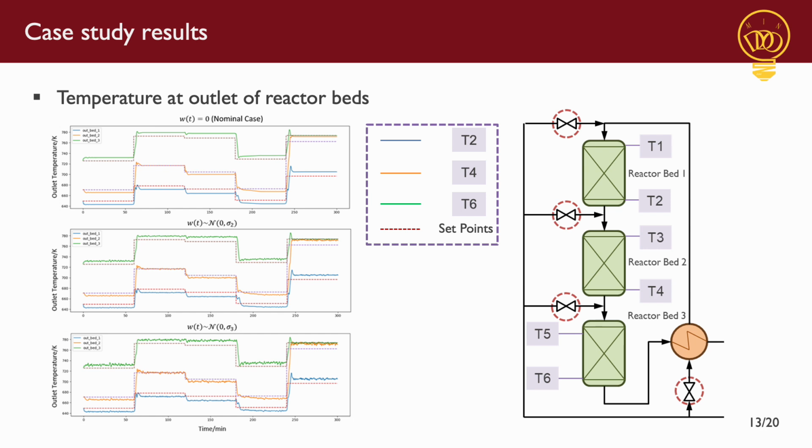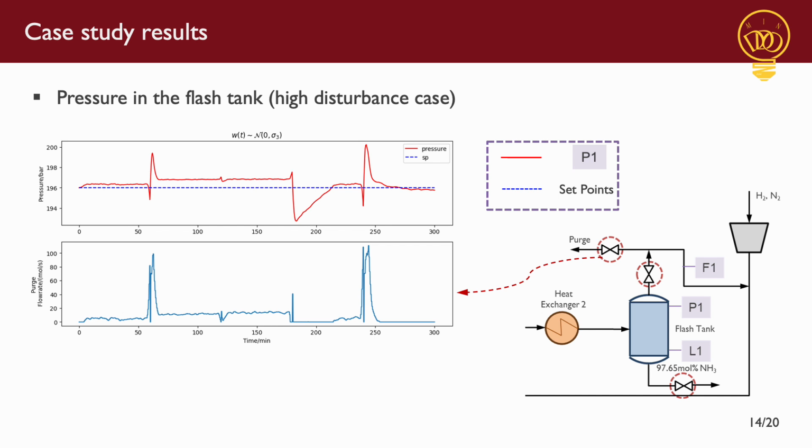But these offsets are very minor, and they are less than 1% of the set points. And if we compare across different cases with different disturbance levels, with the increase of sigma, we note there are more fluctuations in the temperature values. But these fluctuations are also very minor, and they are still around the steady state. For the pressure in the flash tank, the slowest transition of the pressure can take around 40 minutes to finish, which is slower than the transition of temperatures. And here we set the safe operating range of the pressure between 190 and 200 bar, and all these pressures are within that range.